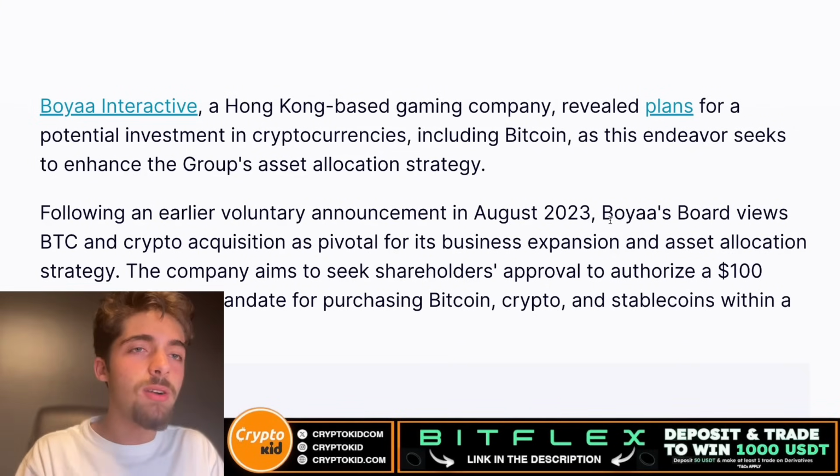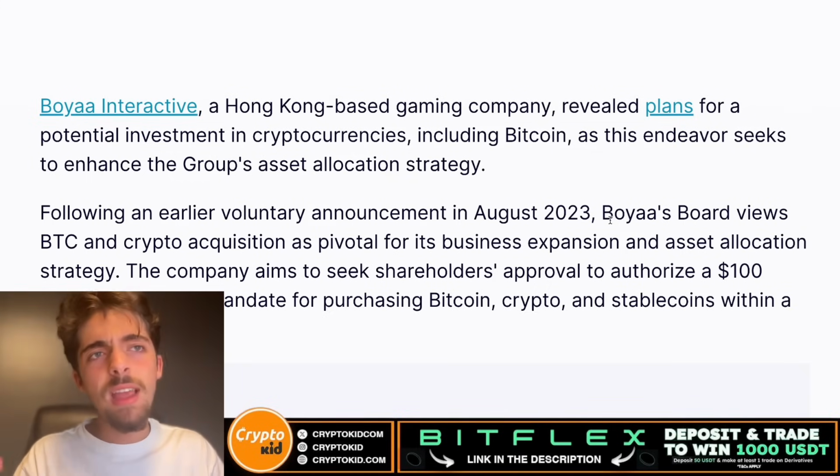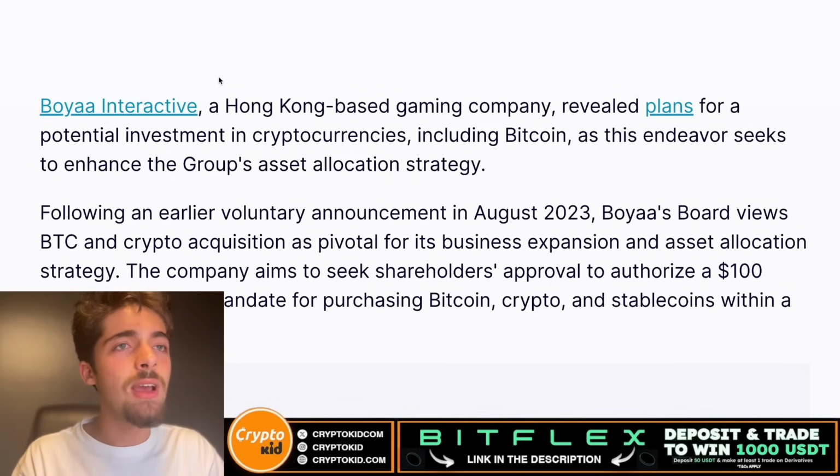Another very interesting news, Boya Interactive, one of the biggest board game companies, apparently wants to purchase Bitcoin and Ethereum to hold in their reserves to diversify their asset allocation. So again, interesting. Doesn't mean too much, but wanted to mention it.